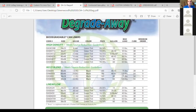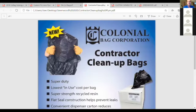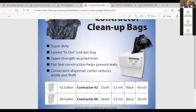The next item that I would like to highlight with you, sorry, my Zoom meeting's kind of getting in the way of clicking the tabs, is our contractor bags.